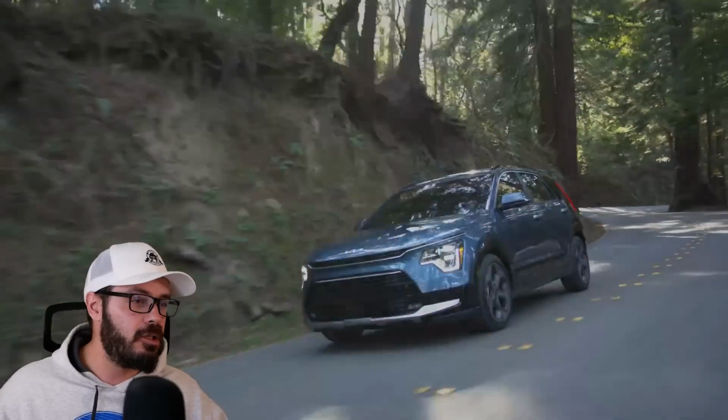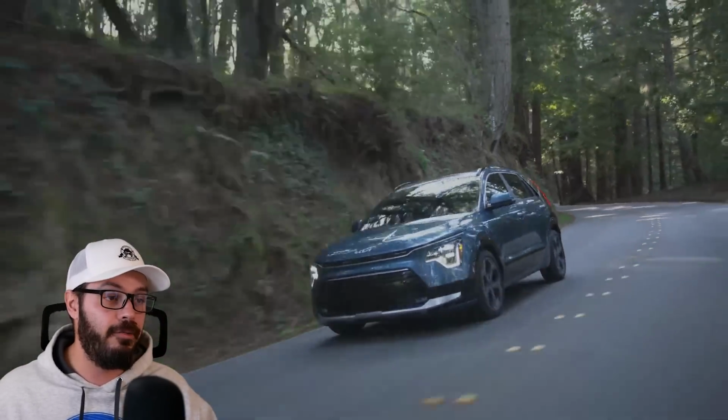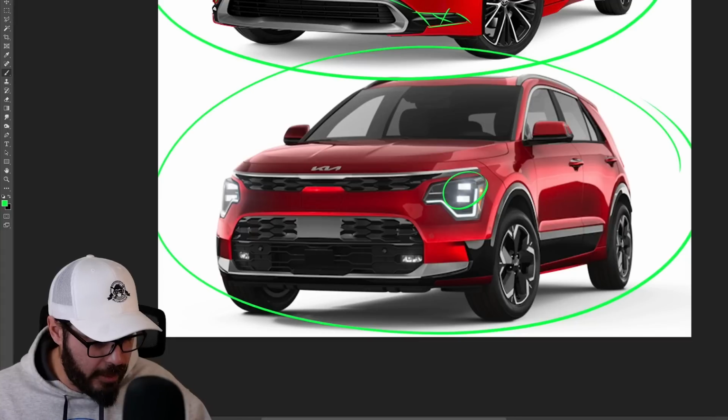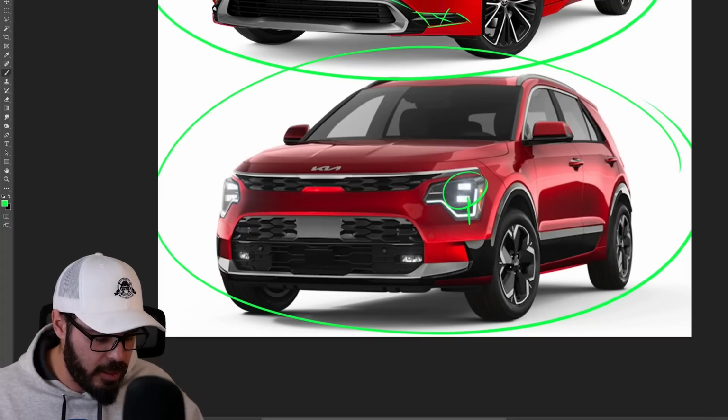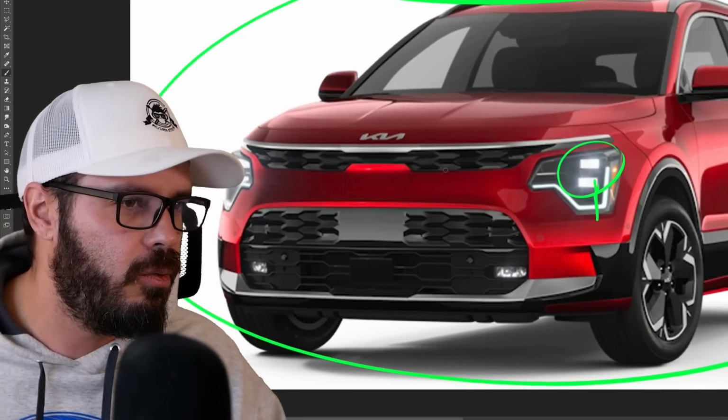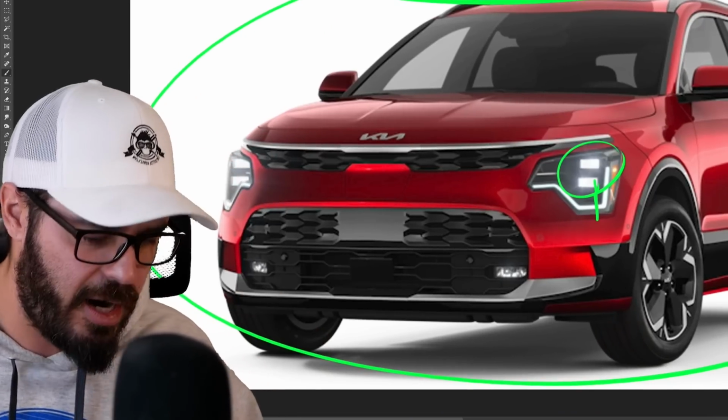This, to me, looks like the designers had a lot of fun designing this car. We got brand new graphics. I wouldn't call these bumper headlights because they sit a little too high for that. But where is the tiger nose? This is one thing I always like to do when I see a new Kia: try to figure out where the tiger nose is.